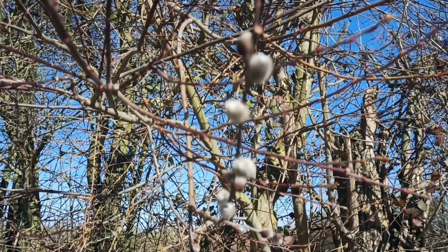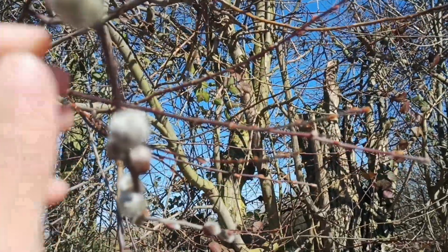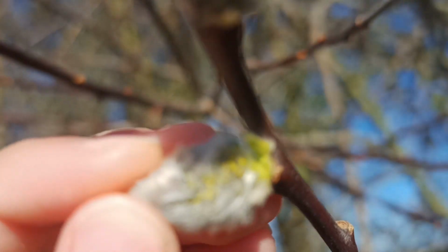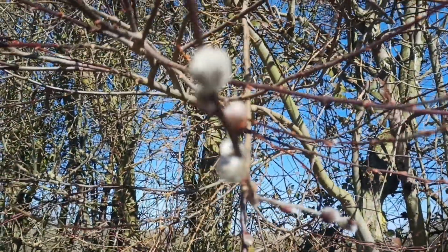This is another tree that is coming into flower. You might not think that these are flowers, but these actually are flowers, and if you feel them, they're really soft. But then these ones are starting to not be so soft. As you can see, there's yellow. That's going to be the pollen, because there's going to be basically a yellow flower. That's what they are. And they're so pretty, and I like them when they're soft.